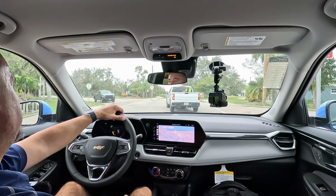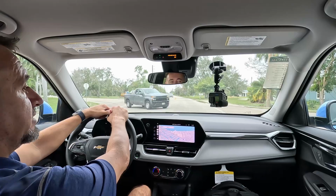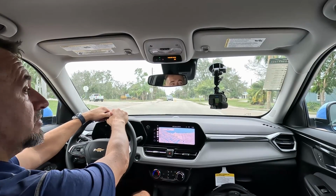Take a look at the blind spots. You have a little bit of a blind spot right in the corner there because there's no window per se. There's a big gap that's kind of blocking everything, but not bad at all. I mean, you can see what's going on in the mirror for sure. So here we are at a 0 at the stoplight. Let's go.